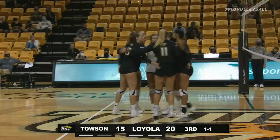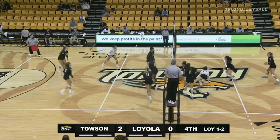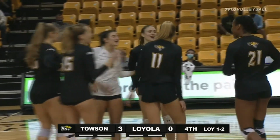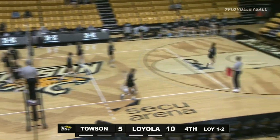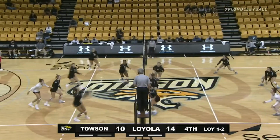A block will fall out of bounds. On the far side is Hamilton. The block attempt of Nukaya Mitchell slamming the door, but able to get the ball over the net and off the hands of Forsyth. Challenge. Here's Wilson.